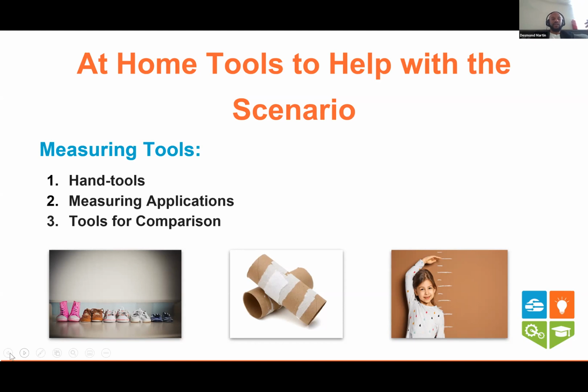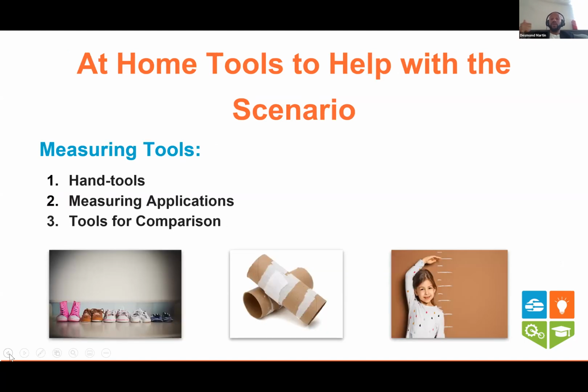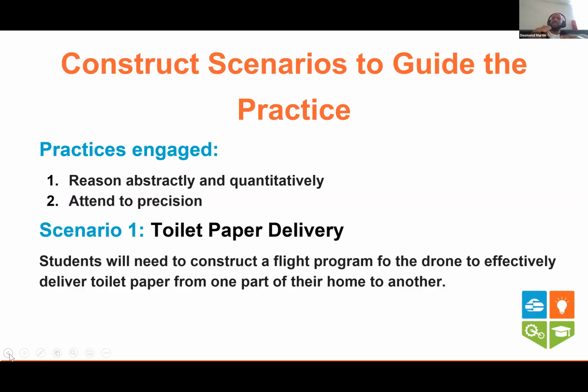So I actually want to back up a few slides. There we are. We want to be able to reason abstractly and quantitatively. The abstract reasoning comes in engaging the simulation and thinking about the drone's measurements, but then paying attention to how precise we are with those measurements. We want to create a scenario that if I tested it with a real drone, the drone would be able to do what we wanted it to do and move where we wanted it to move.